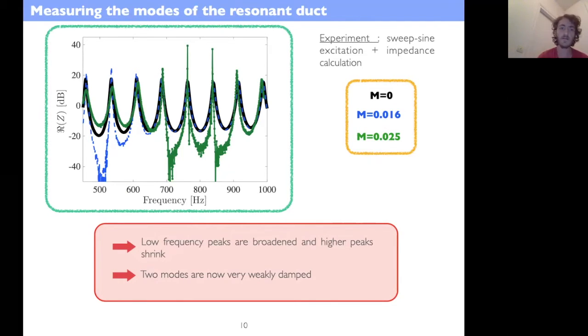If you take the slow flow, M equals 0.016, where M is the Mach number, flow velocity over sound velocity, and look at the low frequency modes, you will see that the peaks are much narrower as compared to the no flow case. Whereas for the faster flow, Mach number 0.025, you can see around 800 Hertz some very, very narrow peaks. This means that with the flow, we can control the damping of each mode in the duct, because the width of an impedance peak is directly linked to its inner damping. When the flow introduces very narrow peaks, it means that the mode corresponding to this frequency will be very, very weakly damped.